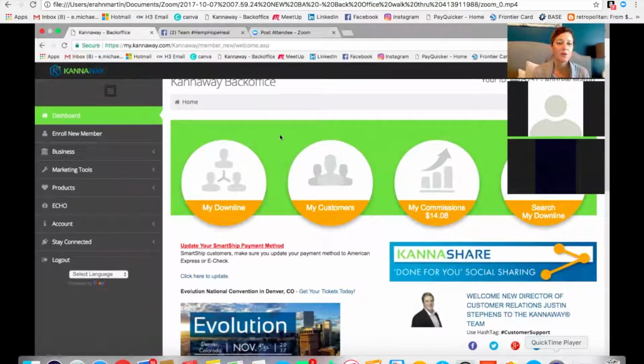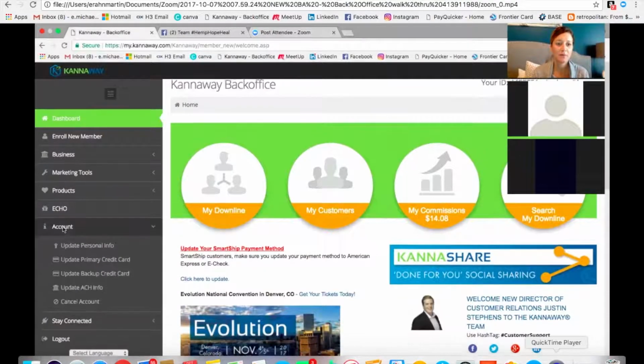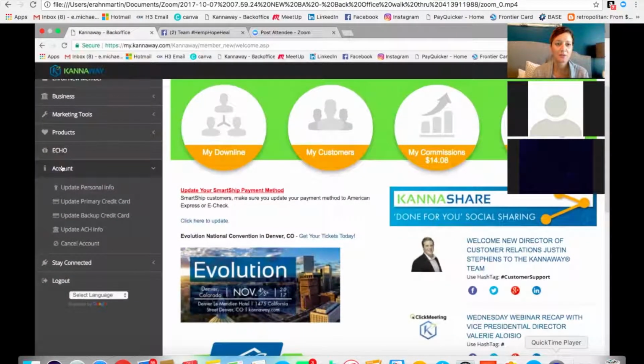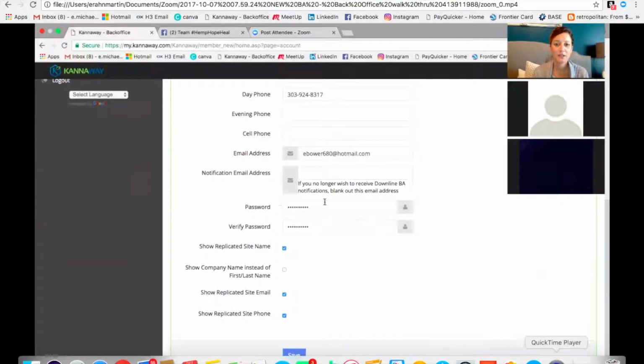So when you get into your back office for the first time, like I said, you're going to want to make sure that you change your password. So go to account, go to update personal information, and then you can scroll down here and your password, you'll just have to type in your new password twice. So that's what I always tell everybody. First thing to do, change your password because you're not going to remember the password that was given to you by Canaway. So go ahead and do that. Make sure you save.